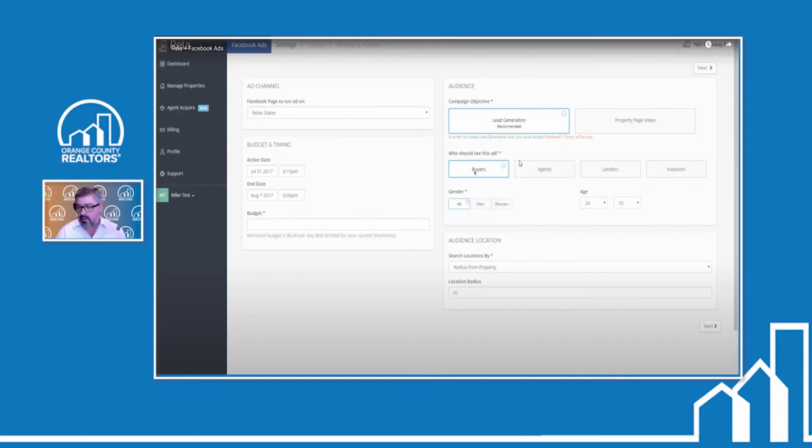Now, what may not be there anymore is the gender, because of Facebook's new outlook on advertising. You cannot pick a gender to discriminate against. So it's going to be automatically everyone and ages 18 and up. You used to be able to say what age minimum you wanted your ad to go to, but because of discrimination lawsuits that Facebook ran into, it's now anybody over the age of 18. Okay. And only people over the age of 18.